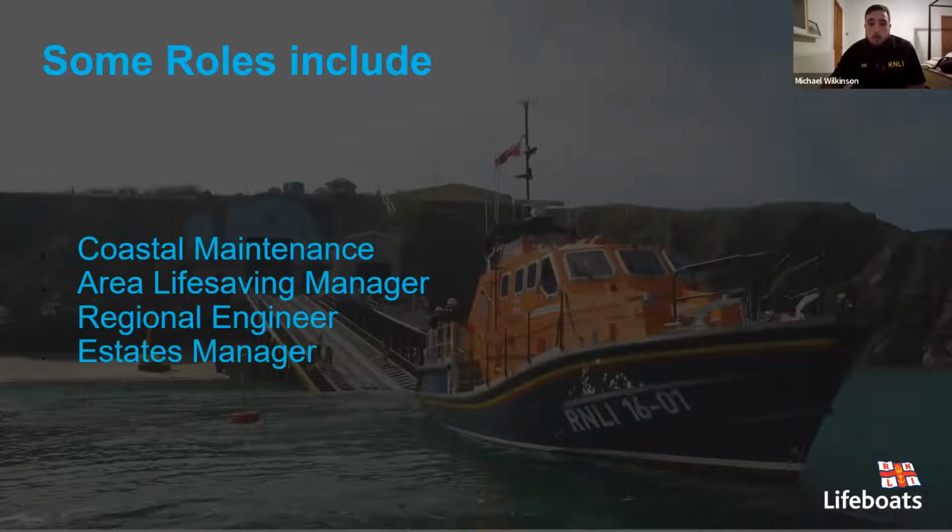Estates manager, so everything you see for the lifeboats that isn't floating or pushing or driving, for instance, the tractors and things like that, any piece of estate, so buildings, has to be looked after, and that's a big job in the RNLI. Slipways and pontoon systems are all planned and built and put in place by these estate managers as well. And these managers are really important to make sure that the contractors are doing what we ask for. So it's a big job in the RNLI, which might not be the boats themselves, but it's a really important background role.